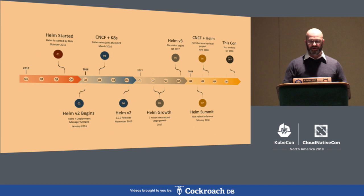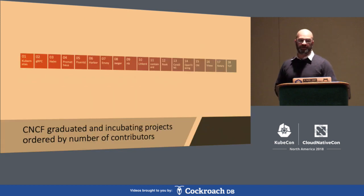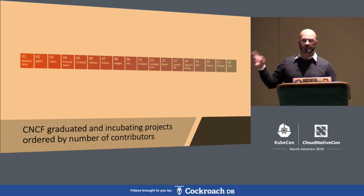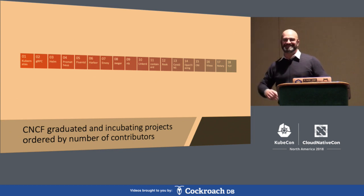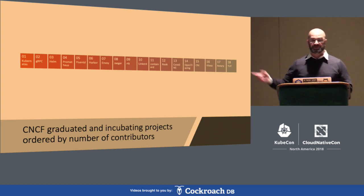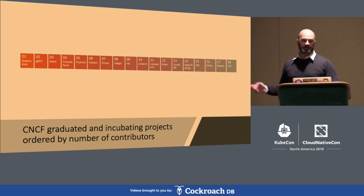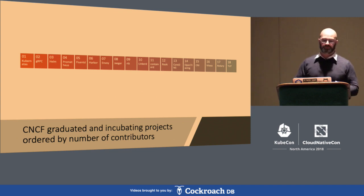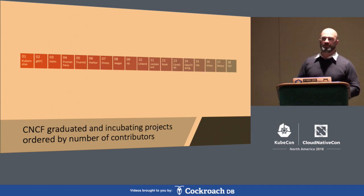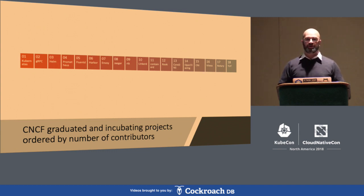In fact, when we joined the CNCF, you're going to see this ordering up here, based on contributions from about 2 weeks ago. And of course, Kubernetes is at the front. It has the most contributors and the most contributions. Surprisingly, gRPC is way behind it, but gRPC, Helm, Prometheus, and I think FluentD are all very close together in number of contributors.